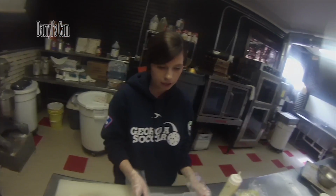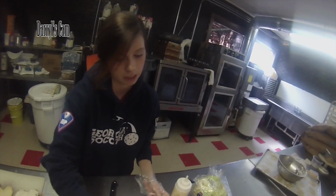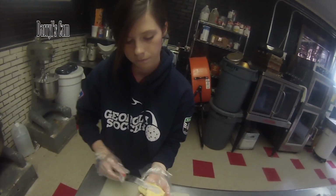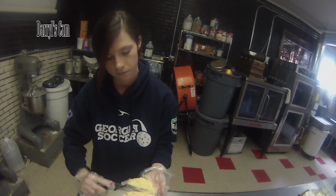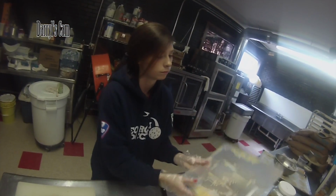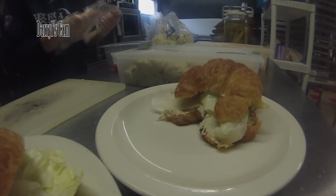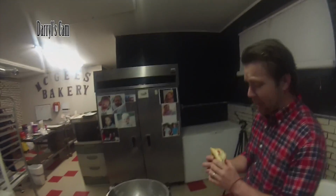All right, so we're gonna put chicken salad on this one, and on our other one, we're gonna do some pimento cheese. Our pimento cheese is really light. Got some fresh pimentos in here, some real fresh cheese. This is all made fresh daily. We're gonna put a pretty good helping of pimento cheese on here. Got some little special ingredients in there that I find to make it really good. Tomato, a little pickle, a little lettuce.